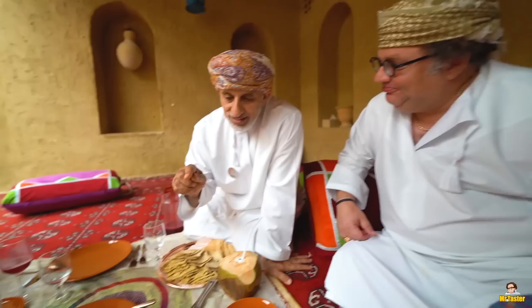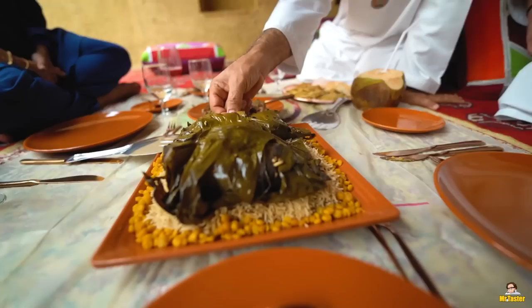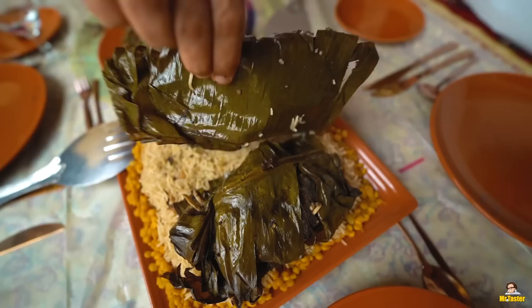Shuwa, it's cooked underground. Normally it's from 1 day to 3 days. But here we make it 18 hours, because we make it every day fresh, daily. We make the banana leaf, banana fresh meat. Okay, goat. With the banana leaf and put it underground. Okay. Wow. This is the meat. Oh my god. Okay.